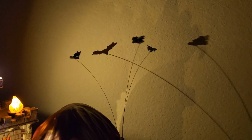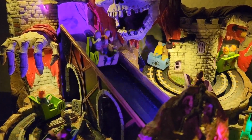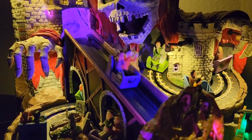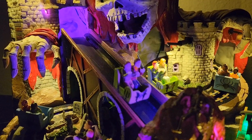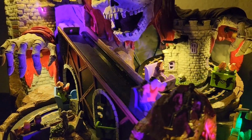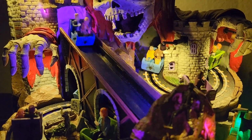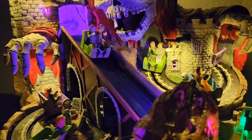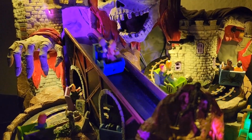Of course, the big thing with this building is the ramp that has the carts going down it. It's really, really cool what Lemax did here to achieve this effect. They're utilizing the conveyor belt that they've been using a lot in Spooky Town in recent years, but they're using it to mimic the fact that these riders are going down a hill, or the carts are going down a hill, I should say.